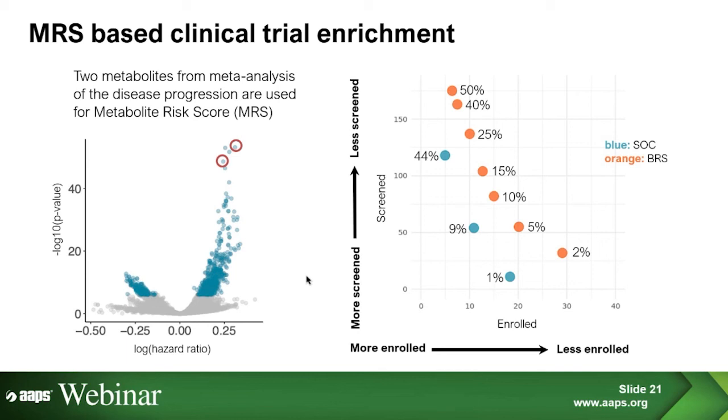Herein, we can use a broad measure of thousands of small molecule markers across multiple independent studies, totaling tens of thousands of individuals, to identify machine learning-based biomarker risk scores that identify individuals at high risk for events compared to standard enrichment strategies. Shown here on the left, when compared to standard of care, we find that a derived biomarker risk score identifies individuals at high risk for clinical events across multiple independent studies.